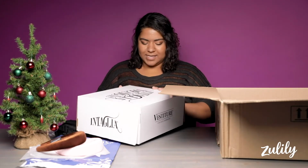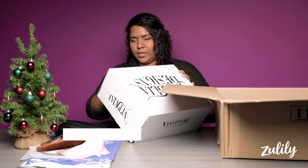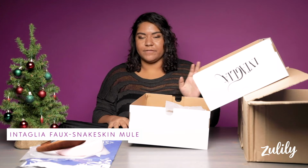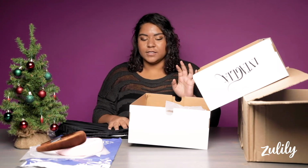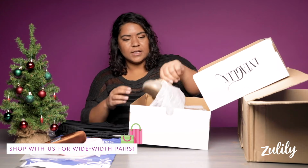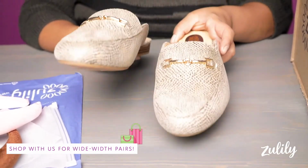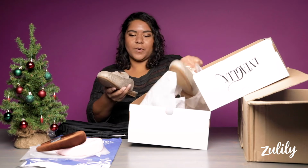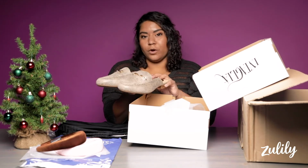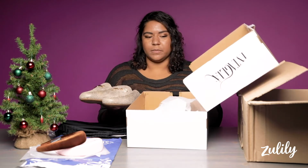I got these shoes. They're like a snakeskin mule. It's really hard for me to find shoes online because I have a wide foot, and it's very hard to come across sometimes in cute styles. But I found these and they were really cute, so I'm excited about these. I'll probably wear these, maybe wait until a little bit warmer because the Ohio winters can be brutal.